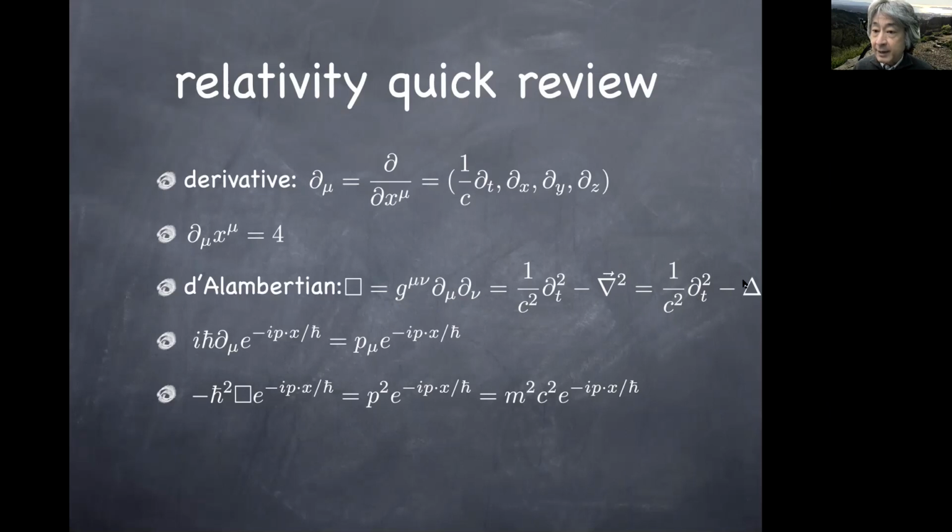It's usually written with this delta because we refer to three-dimensional space. That's why delta has three vertices, and this is the Laplacian in three dimensions. When you include time, that combination requires this minus sign in between because of this metric tensor. Then you are defining a Lorentz invariant derivative in four dimensions. That's why the d'Alembertian is written with a square with four vertices instead of the Laplacian with three vertices. So this d'Alembertian is meant to be a Lorentz invariant derivative operator in four-dimensional space-time.